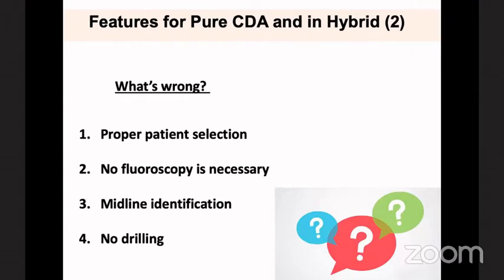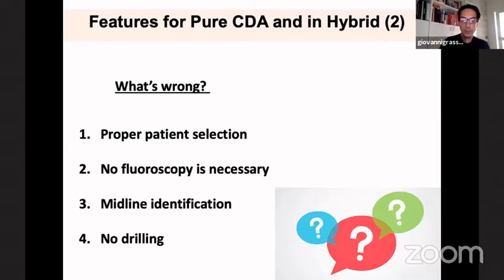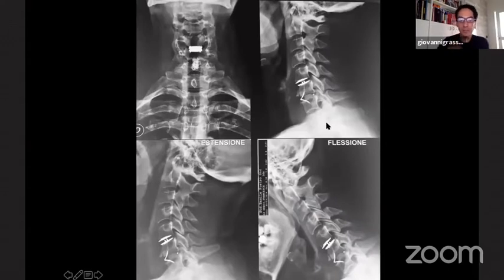The majority is saying 2. Majority say 2, and of course it is important. The use of fluoroscopy is very important because it can help you in finding the midline perfectly, and also in using the proper size of the prosthesis. So of course this is the right answer. Other cases showed here the post-op for a patient with the neutral and the extension-flexion working, looking at how the system works.